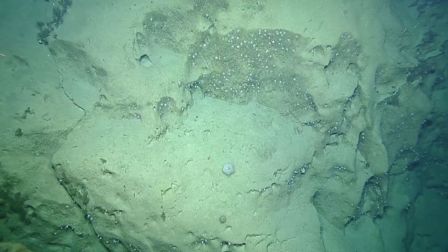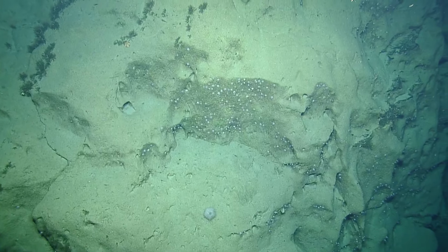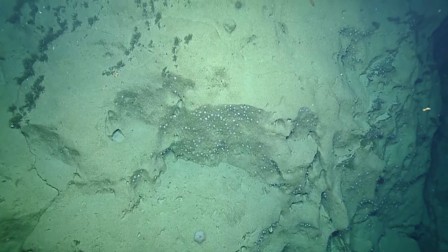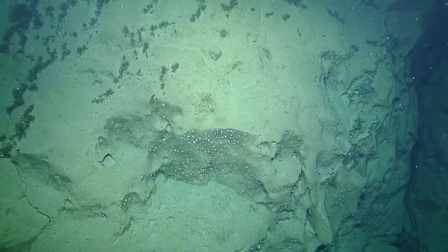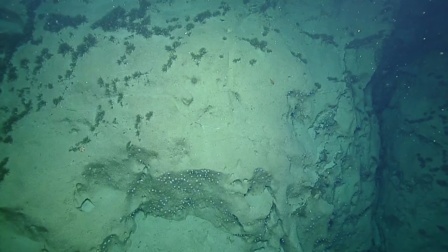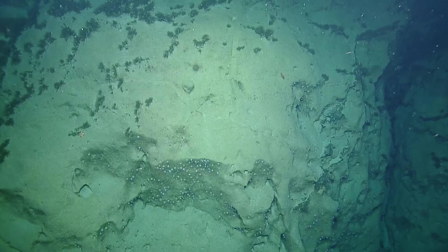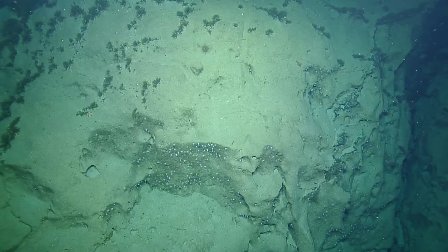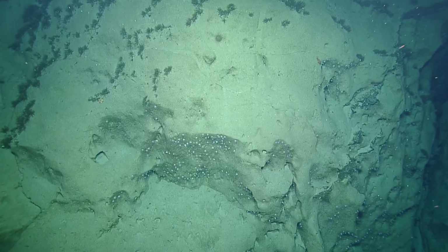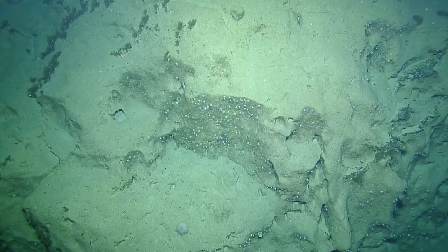Different group. There are those white dots right here. If you can look at those, Jake, sea cucumbers. Jake, did you get that? There's white dots you're curious to look at? Yeah, I'll give it a look. There's another. You can zoom, Wayne.